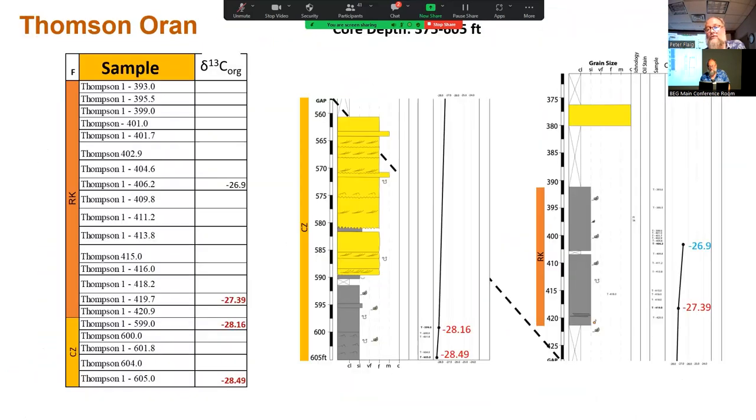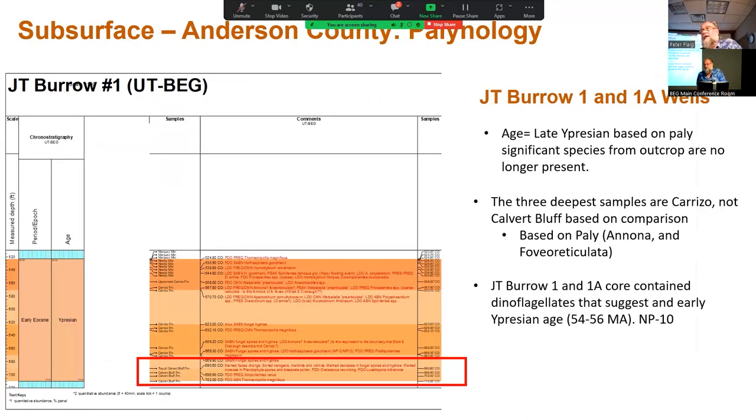And then we ran it in one more well, the Thompson Oren, which goes up into the overlying Reklaw Formation, which is a marine flooding event. We had quite a bit of Reklaw in this and another well, which we're still waiting for the isotope data. And we got really high negative values within the Carrizo in this well. Okay. Now, that seems pretty cool, right?